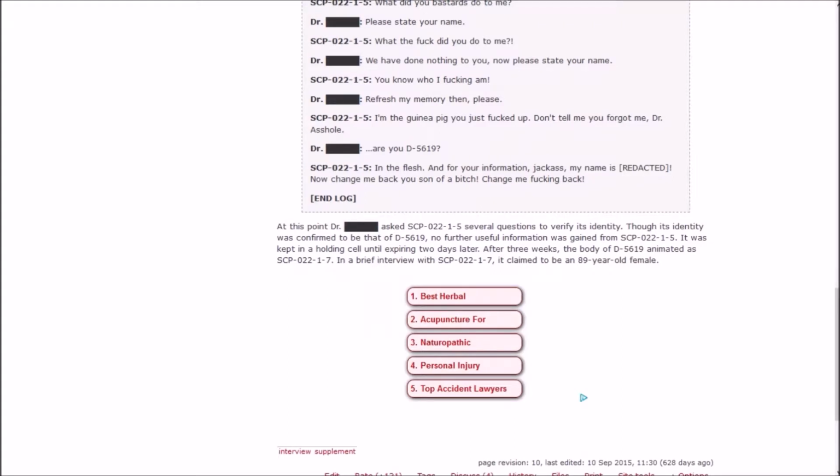At this point, Dr. Something Something asked 1-5 several questions to verify its identity. Though its identity was confirmed to be that of D-5619, no further useful information was gained from 1-5. It was kept in a holding cell until expiring 2 days later. After 3 weeks, the body animated as 1-7. In a brief interview with 1-7, it claimed to be an 89-year-old female.